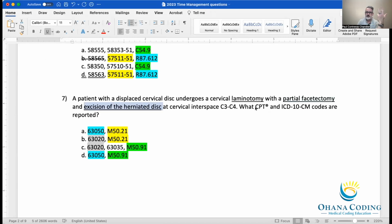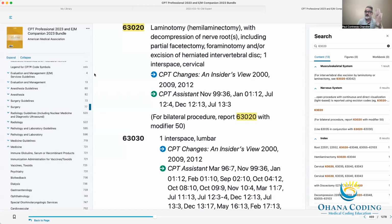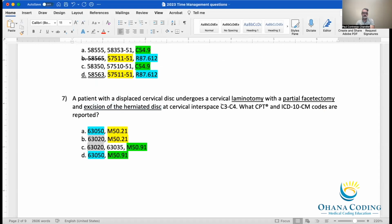So in this case, for 63020, everything is in that one CPT code. This, comma, this, comma, this. And then 63020, one interspace cervical. C3 and C4. So we have that one interspace there. So I know 63020 is a good code.